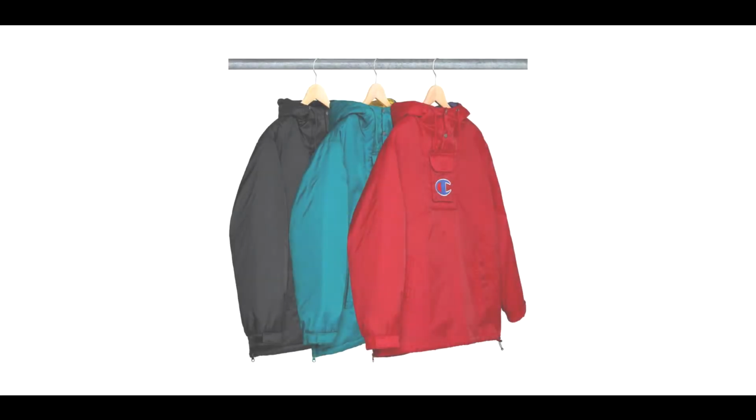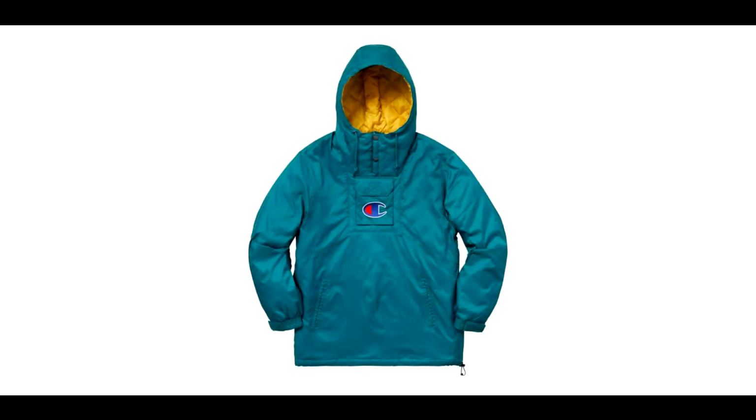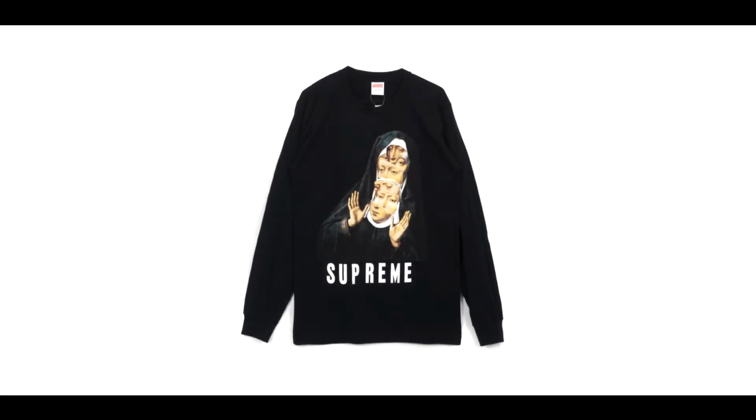The first piece I'd like to go over is the Champion Pullover Parka. You got the black colorway, the cyan, and the red. On the front pouch, you got the Champion logo with a pouch to store tiny little things, nothing too big, and then the Supreme branding on the back. It kind of reminds me of the font they used on the long sleeve tee, Spring/Summer 17.